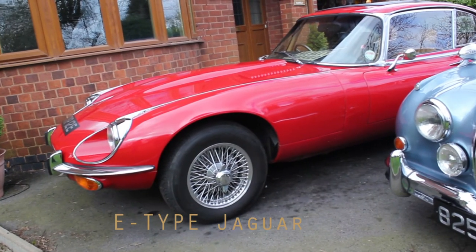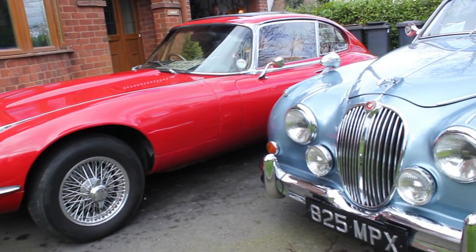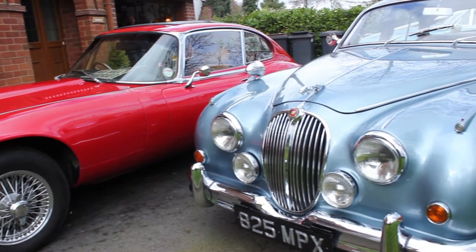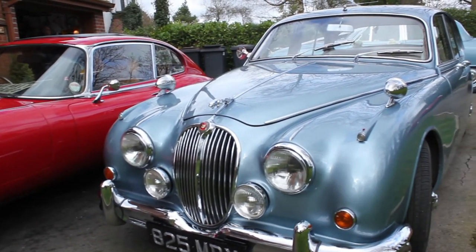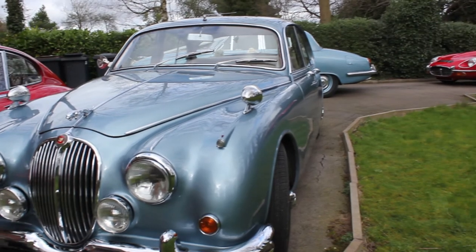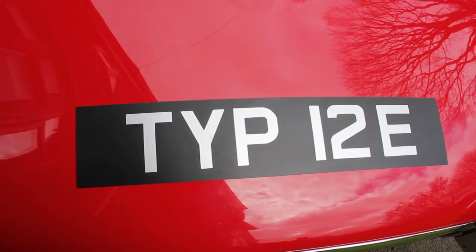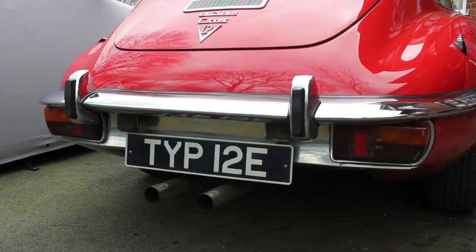Type 12E is also a V12 Jaguar in an identical colour to the Type E and therefore is perfect for taking the groom and the best men separately to the wedding in convoy, which guarantees the wow factor on arrival. This car also has chrome wire wheels with leather interior and additionally also has a sunroof for warmer summer days.